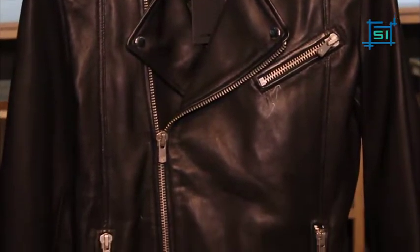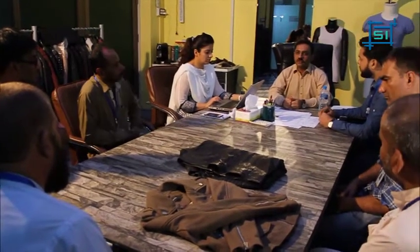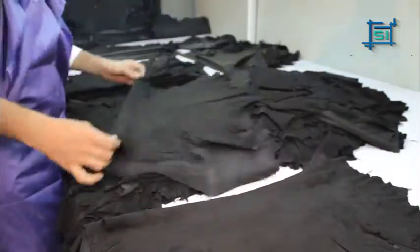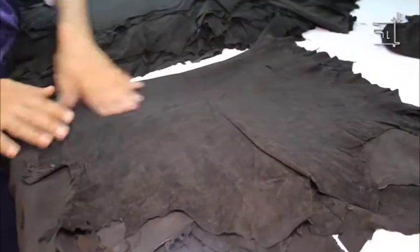As we mark our position among the leading leather companies of Pakistan, we stand thankful to our team of highly professional and trained staff who has stood tall with the directors and higher management in every struggle and made the company reach the height of success today. Come and join us as we give you the insight of the leather making process.